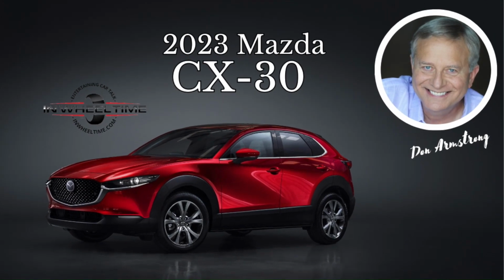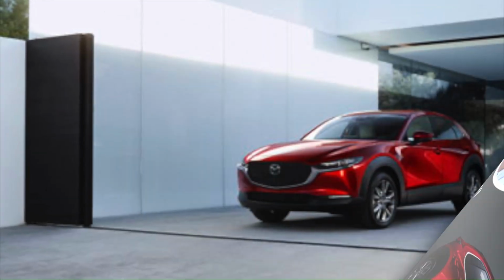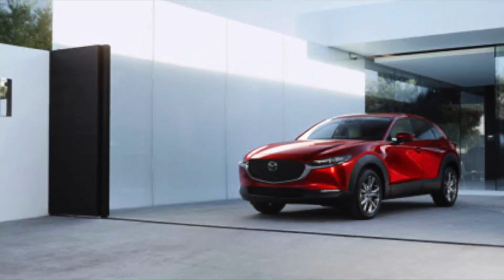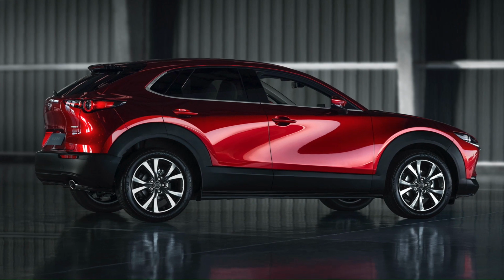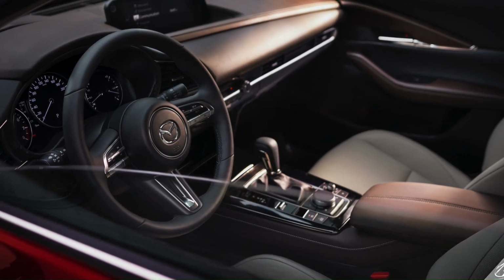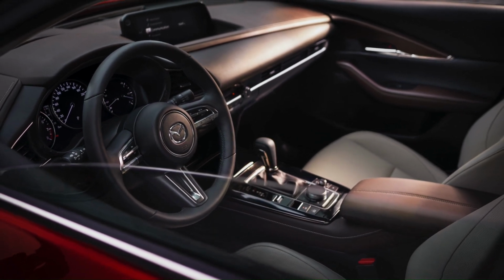It does offer a two-tone interior that really adds some pizzazz to the interior ambiance. Now, as far as cargo trunk room is concerned, with the second row seat up, you got a little bit of room back there to maybe have a small piece of luggage or two. That's about it. Put the second row seat down, and it opens things up quite a bit.